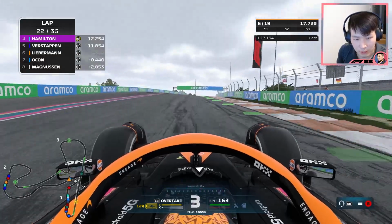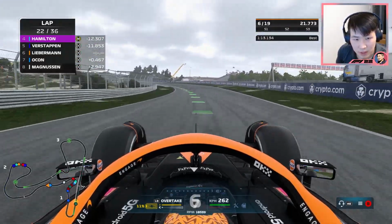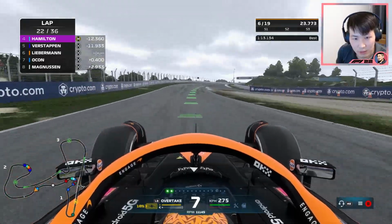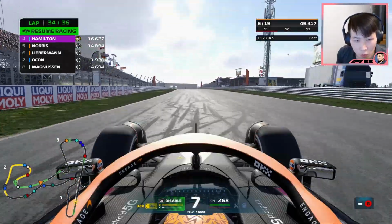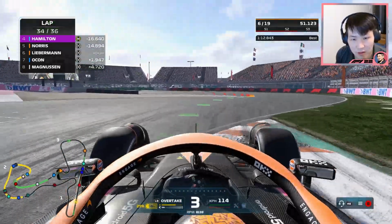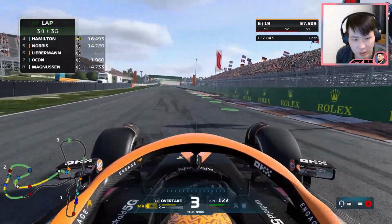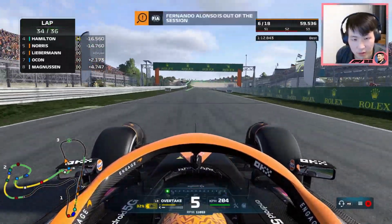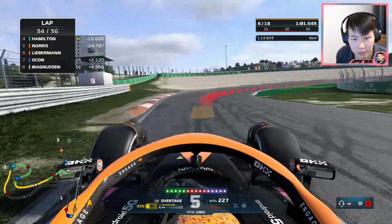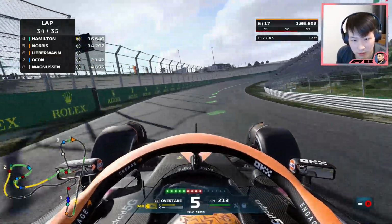Really pushing this car, man. Come on, P6. Yeah, catching the guys ahead is gonna be impossible. Okay, oh, yellow flag, late yellow flag here. Is that gonna be a safety car of some kind? Looks like a Ferrari's out. Where is it? No, it's an Alpha. No, it's an Alpine now. Fernando Alonso's out. Lance Stroll's out. Okay, they're out of this race.